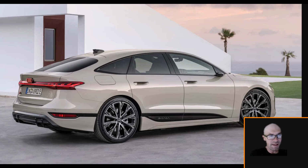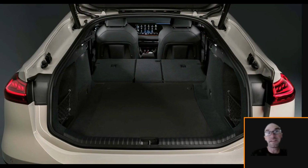And then the last thing that you're probably wondering, looking at the sloped rear end on this thing, is it a liftback? It is a liftback. Well, they're calling it a sportback. So this is awesome, because think about it. You don't need to buy that SUV now, basically, do you?